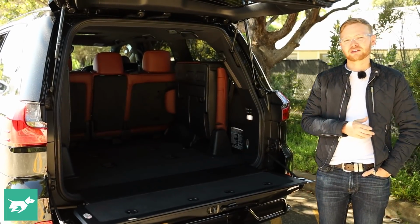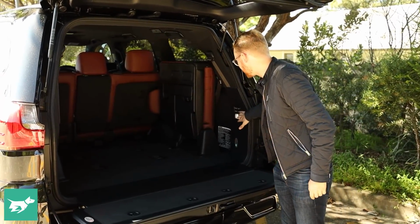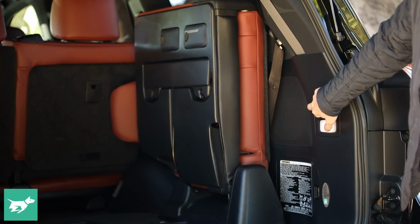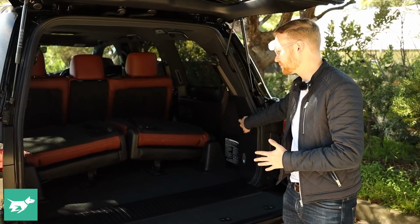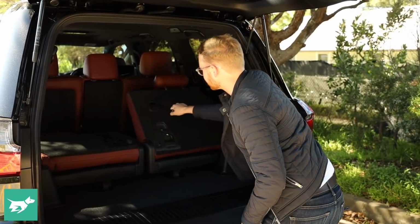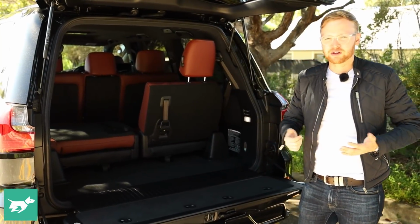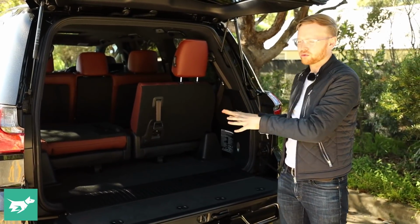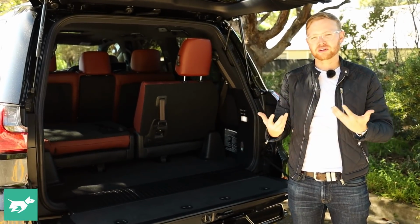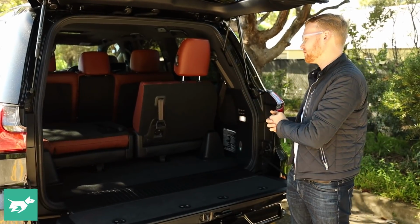It'll be interesting to see whether the next version of the LX and Land Cruiser continues with this formula. What we do have though is electronic controls in the LX to drop those third row seats down. Mind you, you then have to reach in and pull the seats up yourself. Something like a Mercedes-Benz GLS does that whole thing electronically for you and indeed stores the seats in the floor, though it doesn't have the same innate off-roading capabilities as a Cruiser or an LX.